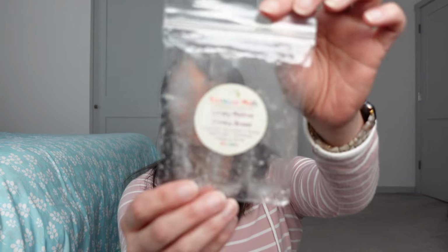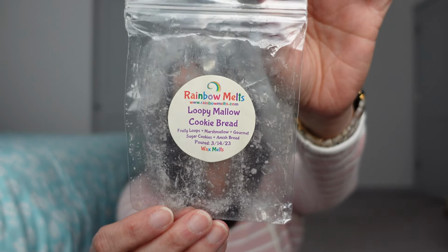And then I have from Rainbow Melts, Loopy Mallow Cookie Bread. This is Fruity Loops, Marshmallow, Gourmet Sugar Cookies, Amish Bread. And it was poured in March of 2023. I warmed this down in the open space in the kitchen area. I'm kind of in that cereal mood again, and I wanted to try Rainbow Melts and just see how it performed in different areas. So this was downstairs open space, and it performed very well for me.